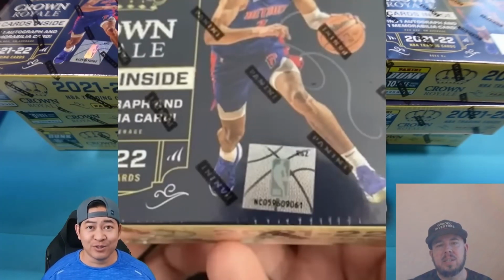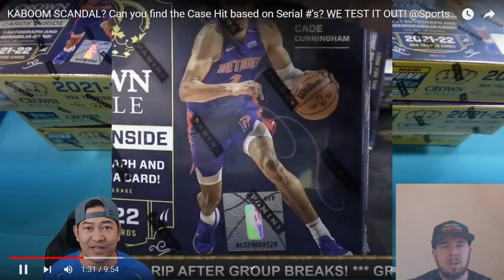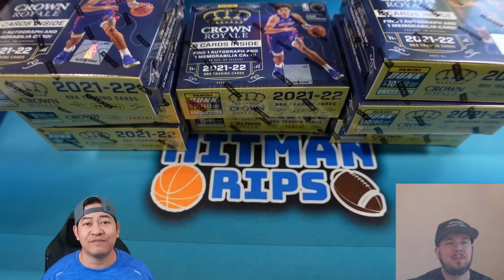See, 60, 90, 60, 90. Where I hit Kabooms, where we did case breaks. See, but that's the one that's weird because that one doesn't have any sort of the same code. I also researched boxes from Leighton's videos. See, that one says 6093. From videos on the internet that I could find of people hitting a Kaboom, cross-referencing all the serial numbers, getting as much information as I can and doing my own investigation.